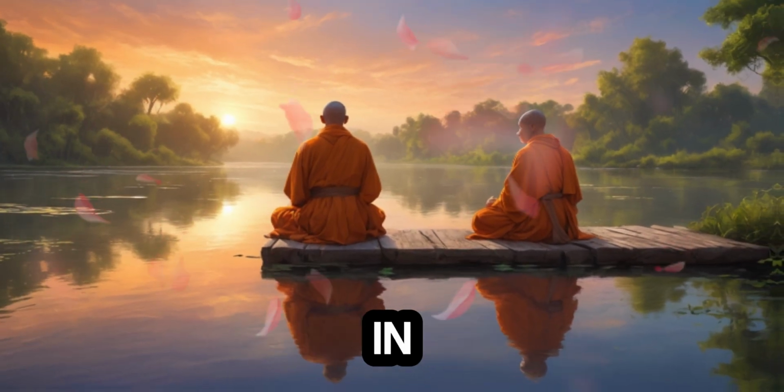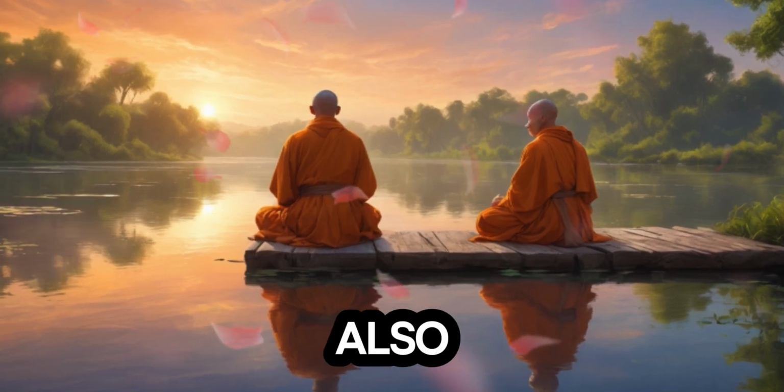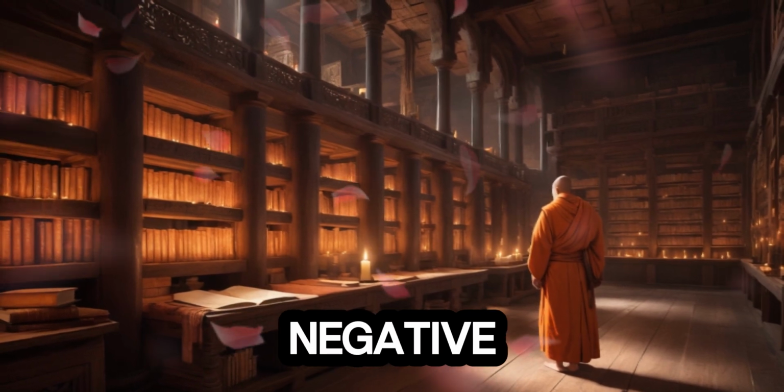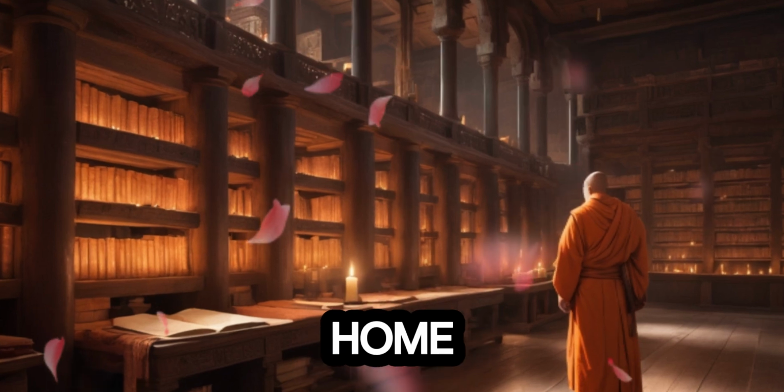Balance and harmony in the home are achieved not only through physical changes, but also through your internal state. Strive to maintain a positive attitude, avoid conflicts and negative emotions. Your inner state directly affects the energy of your home.